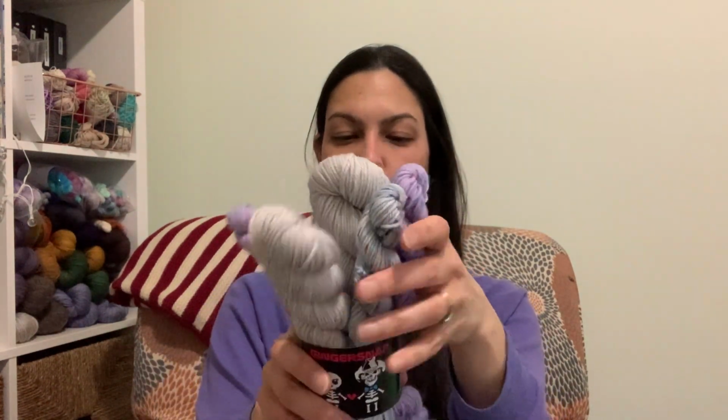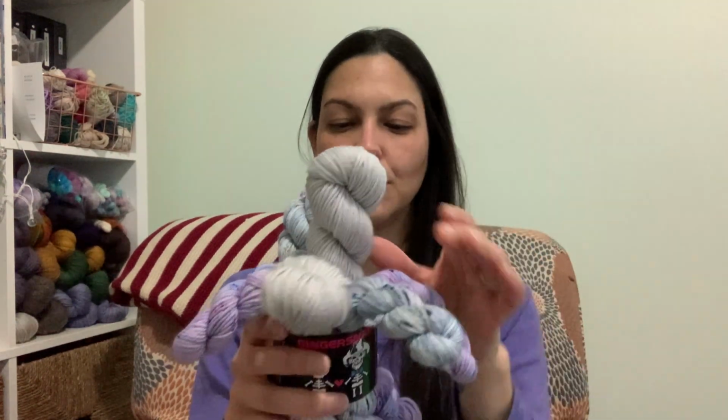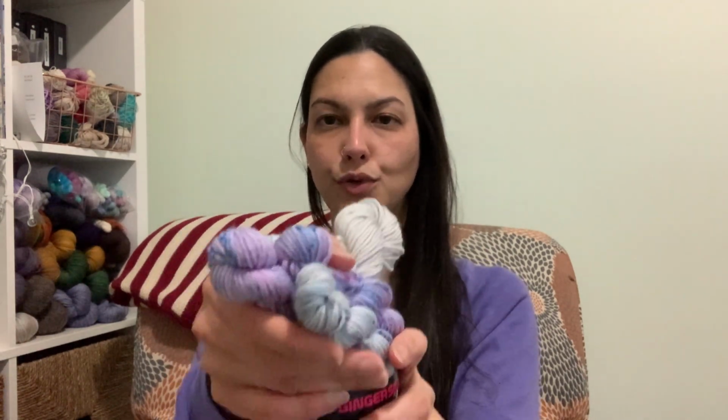So this is the Winter Breeze DK sock set, and I love this. It's on their squishy DK base, and it has 2 main colors and then 2 cuff, heel, toe colors, whatever you use them for. So I got 4, so 2 and 2 plus the main color. I don't even have to think about separating my skeins. I can just wind these and do 2 socks at a time, or do them in tandem. I'll probably do them in tandem.